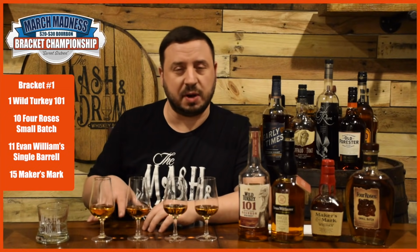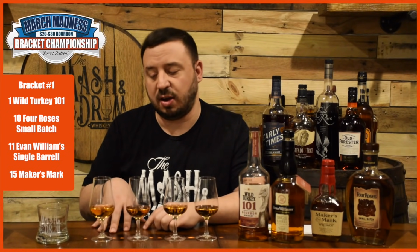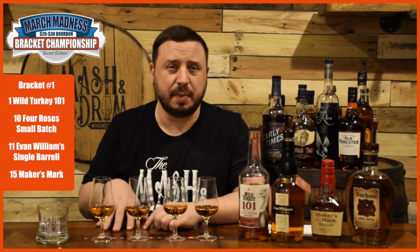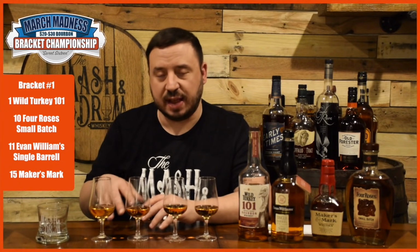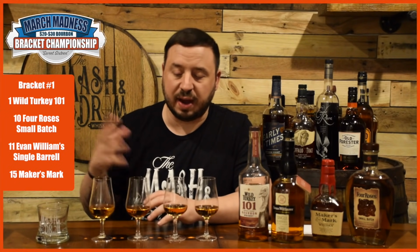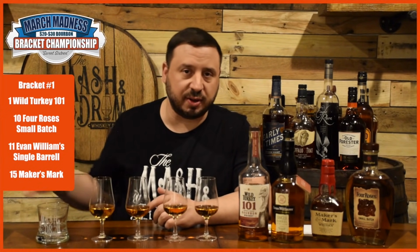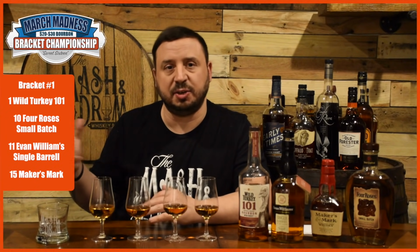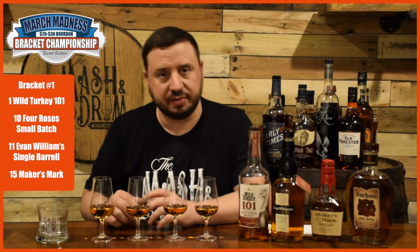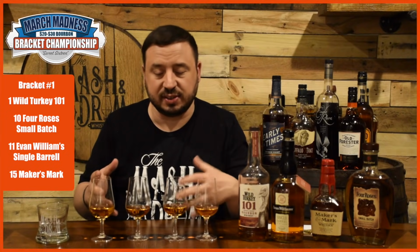All right, guys. So a couple bottles I want to mention that I did not throw in here, which is Weller Special Reserve and also Henry McKenna Bottled in Bond. Just because I know they are in that range, but I've seen too many price variances from state to state. Henry McKenna has gone up in price in a lot of places over that $30 mark. Weller Special Reserve is usually still in that good price range, but it's really hard to find. So I didn't really want to include those, but I think I have plenty of really good options for this 16 bracket shootout.